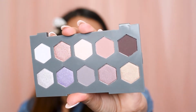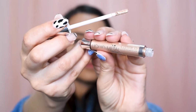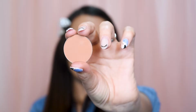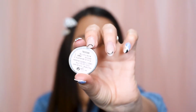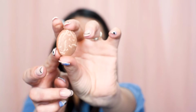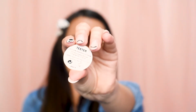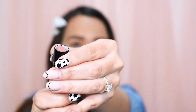Ooh la la, what a beautiful eyeshadow palette. And this is a liquid shimmer eyeshadow. A nice bronzer that I feel everyone can use. A bronzy highlighter, perfect for a summer glow. And a pink nudish lipstick.